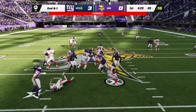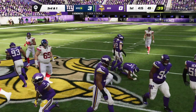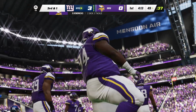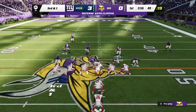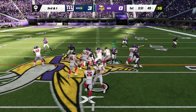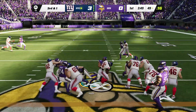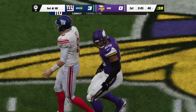Jones hit, and the ball's out. Points 1, 2, and 3 in their defensive game plan was to get to the quarterback and knock the ball free. They did it there. Luckily, offense hangs on to it. Yeah, that's got to serve as a wake-up call, though, because they can't afford to let the ball go over to the defense and miss opportunities.